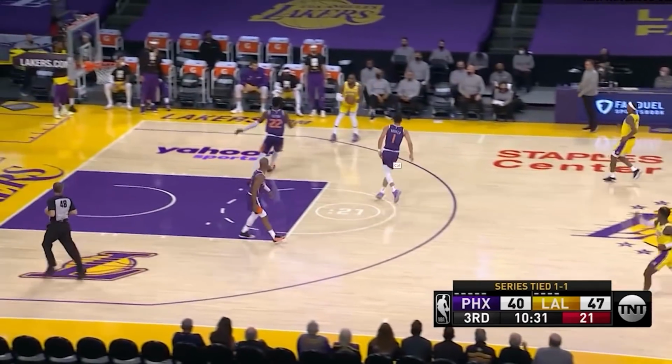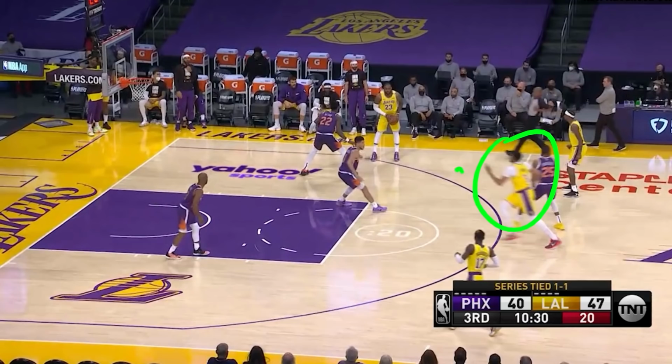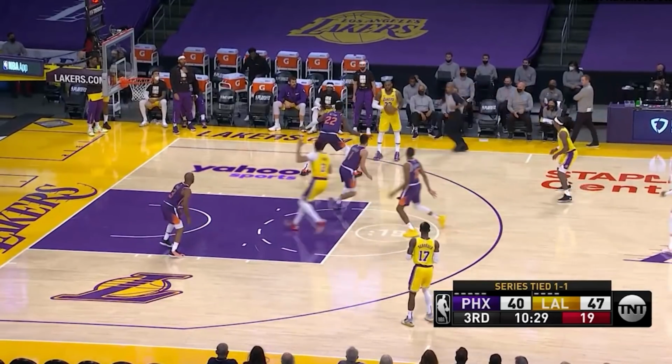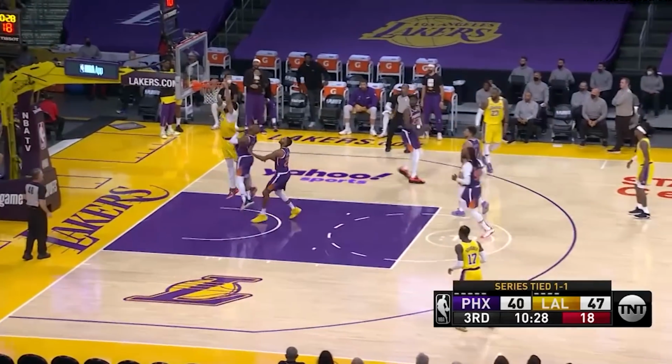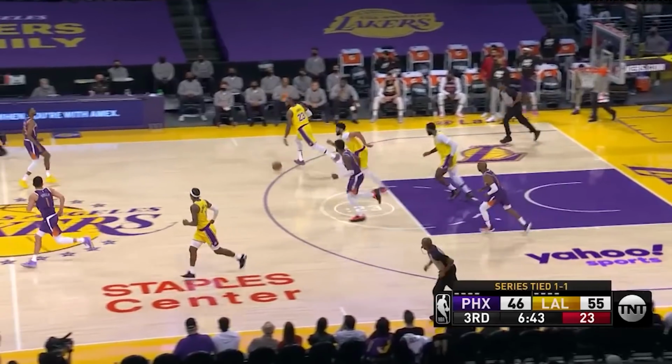In transition, patiently waiting, watching this thing develop, and all of a sudden you got Davis flying across the court. The defense makes a mistake and James uses this small window to find AD under the basket for yet another easy score.